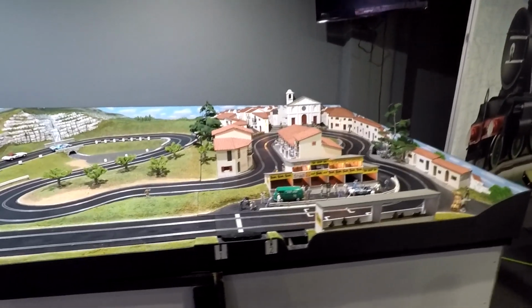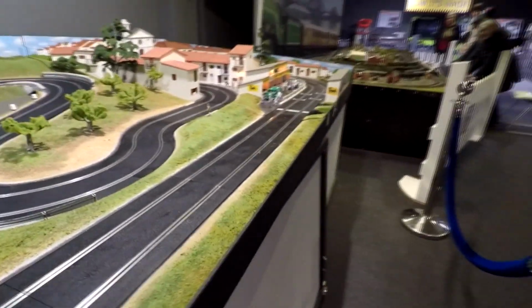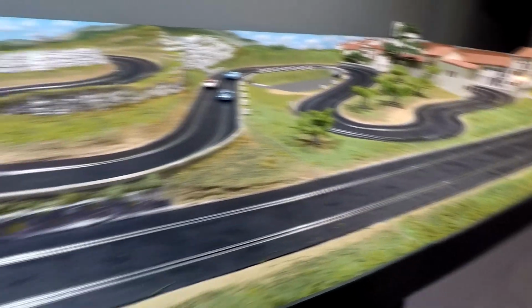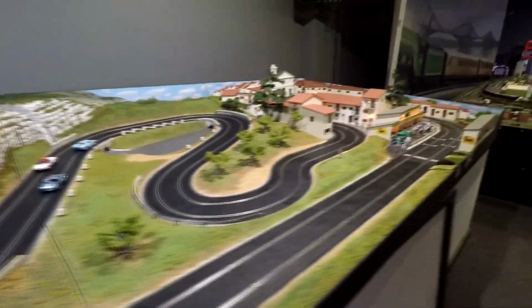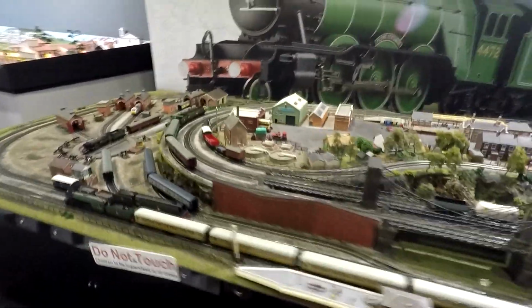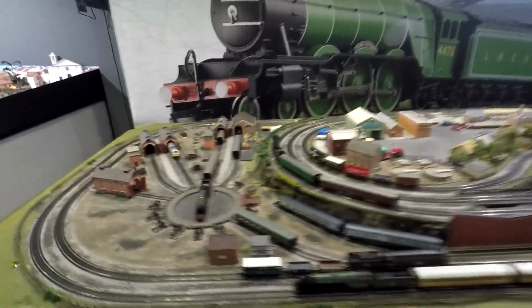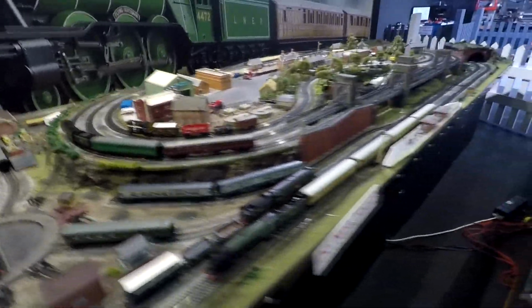I've got a nice scaled down version of Le Mans, and the mole's on straight. Brilliant. So a lovely model railway here with so much detail. Must be like the ultimate home model railway. You've got everything in this: turntable, stations, bridges, some awesome trains from Hornby.